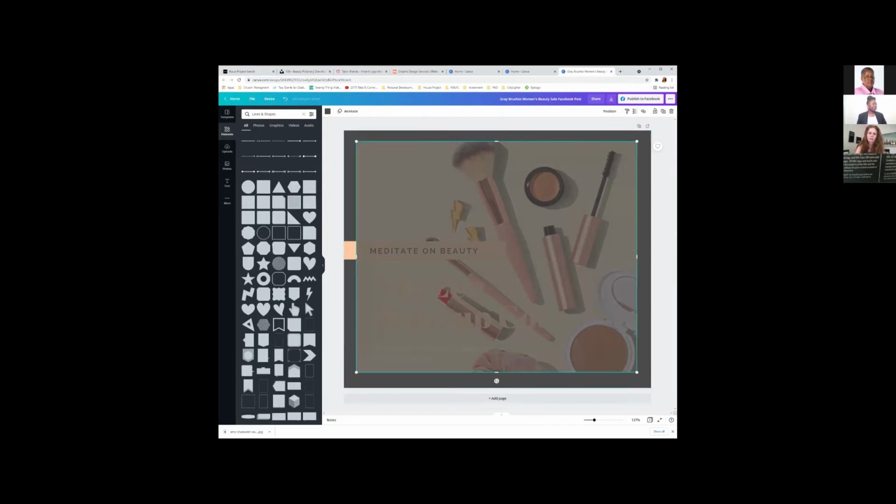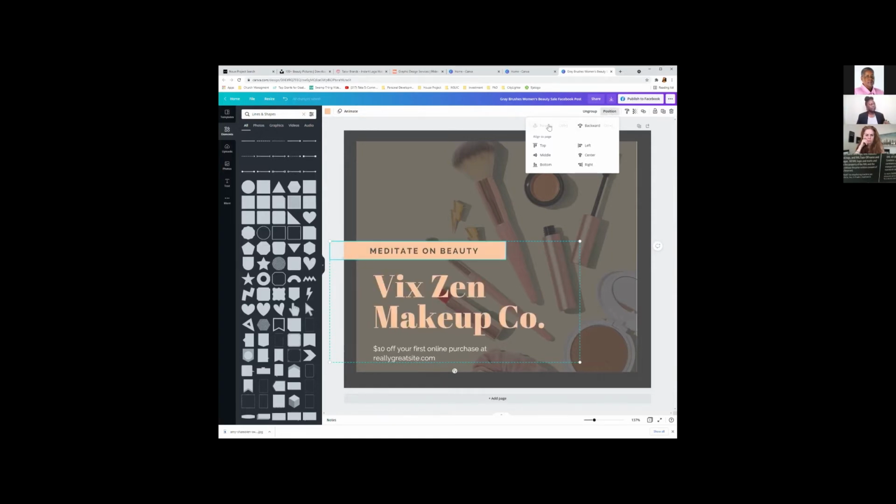But if you already have a text, it's most likely your text is behind and you don't want that. So what you want to do is select the text. Do we see that? Yeah. Thank you. And go to position on the upper right again. We want to bring the text forward. Pretty cool, right?